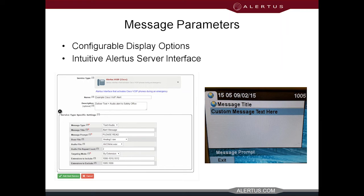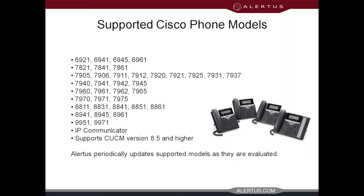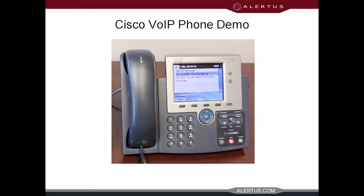So there's a message title. You could customize that depending on the message. You've got the message parameters, the prompt, which would be the kind of the text of the message. You're also able to really target it. You could select extension ranges. So if ahead of time you wanted to build alerts that hit specific extension ranges that covered specific buildings, those kind of things, you can build those out as well. So it really provides a very user-friendly way to activate and target a message within our user interface.